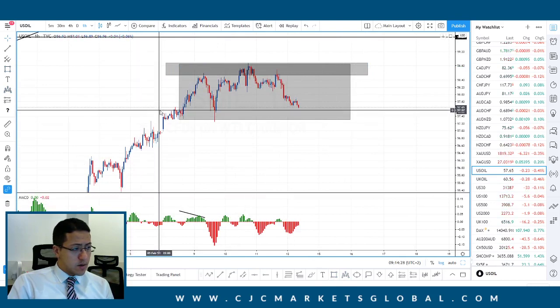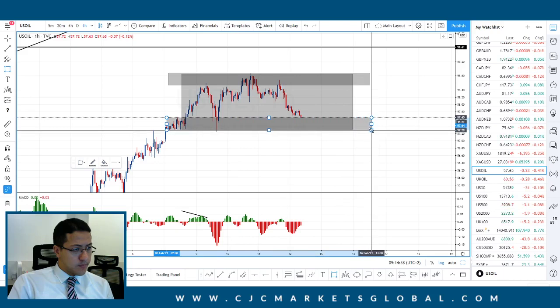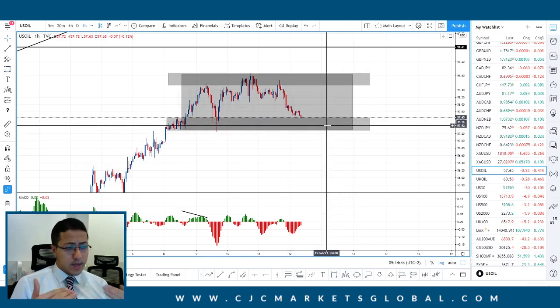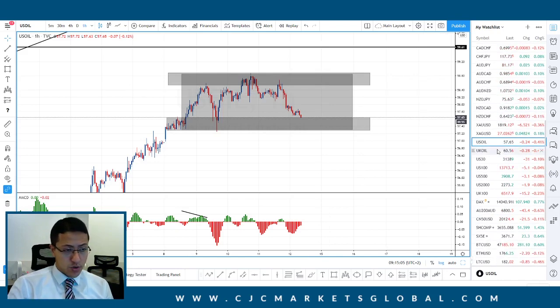Sellers here and buyers here. This is basically what we are expecting on oil trading. So the key level to the downside is around 57.50, and the move on the upside is 58.75. That's the move that we are expecting on the oil trading. We might be moving in a sideways range on this level for some time before breaking up to the upside to continue the bullish trend on US crude oil.